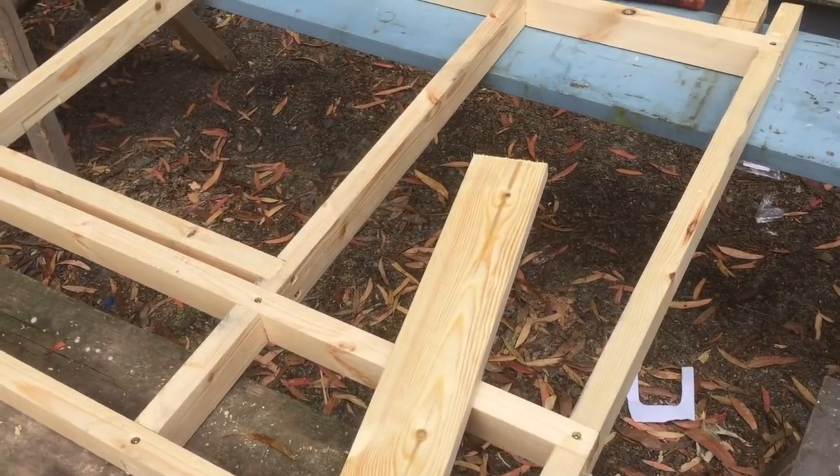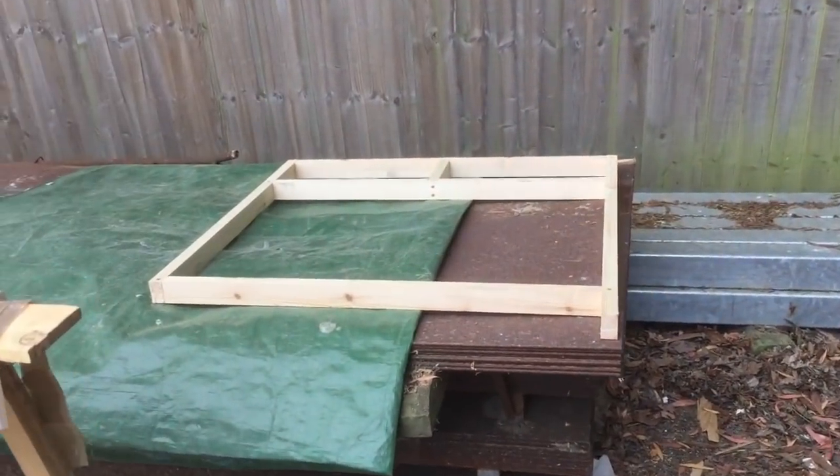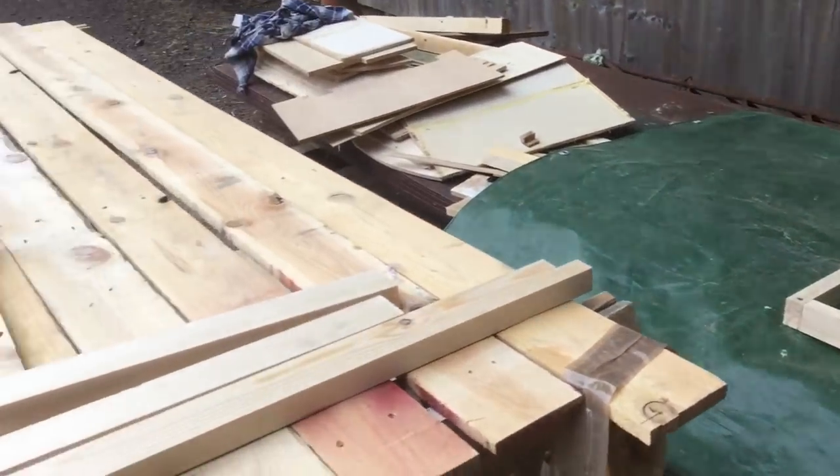And the frames are all glued up now, so it's time to go and have a bit of breakfast and then come back to it.